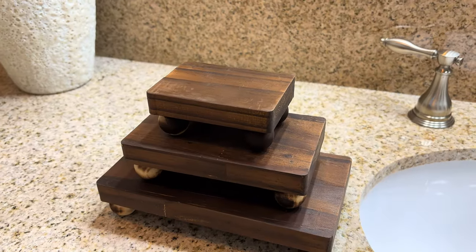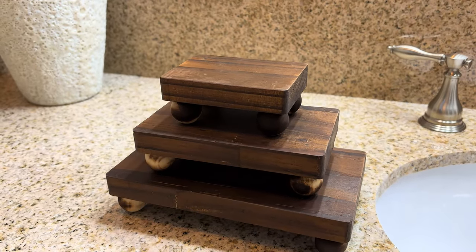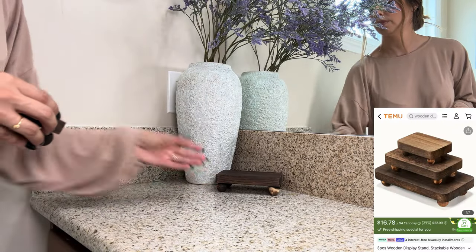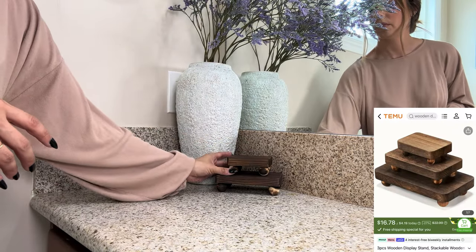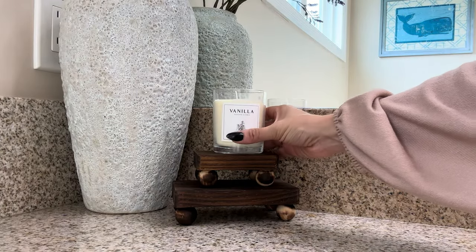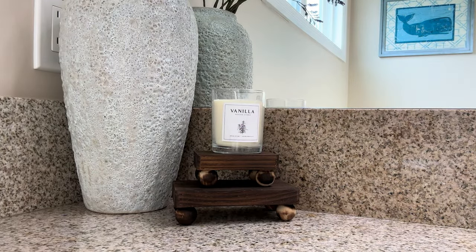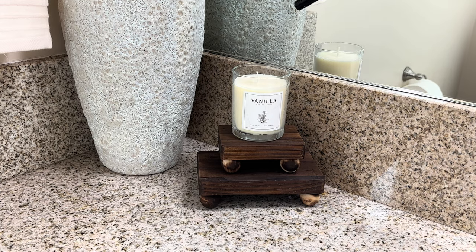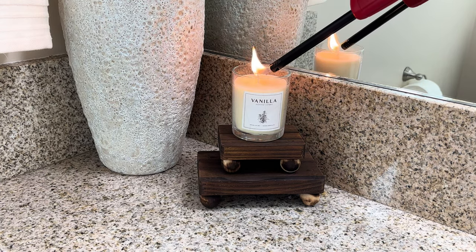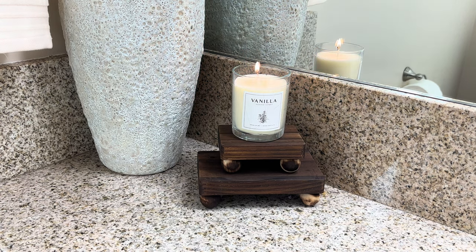The next pieces I picked up is this three-piece set of wooden risers. I know you can find wooden risers anywhere, but I really liked these ones because I thought the round legs on them were super cute, just something a little bit different. And I just stacked the medium and the small together, and then on top of that I added this vanilla candle, and this candle is very pungent, so if you like the smell of vanilla, you will love it.